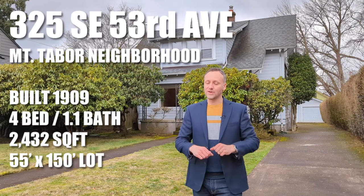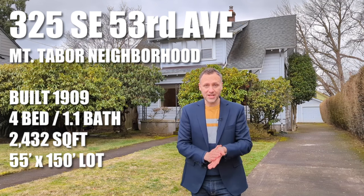Welcome to 325 Southeast 53rd Avenue in Portland, Oregon's wonderful Mount Tabor neighborhood.